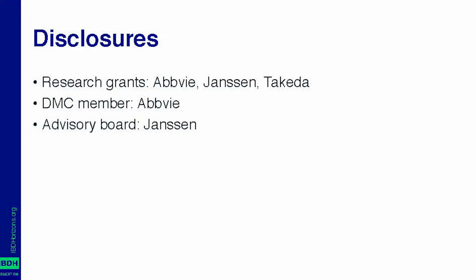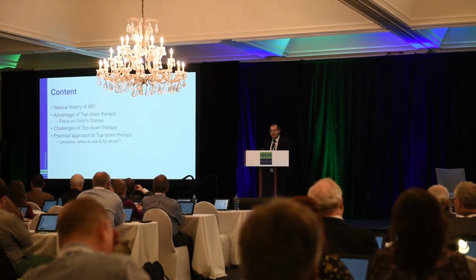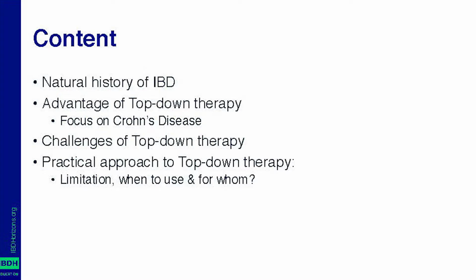These are my disclosures. So I'll review what we know about the natural history of IBD. I'll look at the advantages that we have when we use top-down therapy, and as you heard, top-down being an immune modulator and an anti-TNF agent, and review some challenges about top-down therapy and a practical approach to using top-down therapy today.